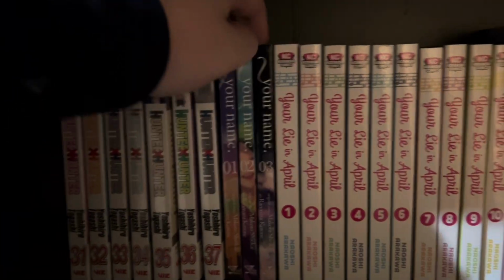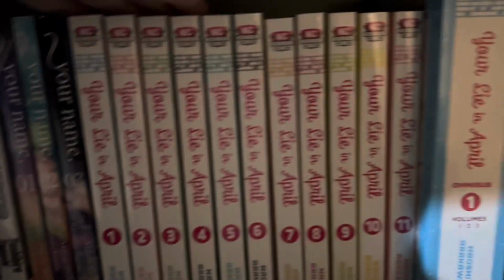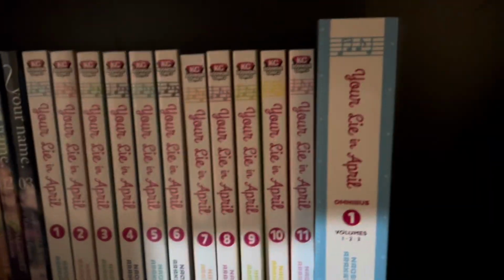I have Your Name, haven't read this yet. Your Lie in April, volumes 1 through 11. Probably my top 5, maybe, I don't even know. And then I have the Your Lie in April omnibus, which I'm going to start reading. I'm rereading this series as well. Haikyuu and Your Lie in April are the only 2 series I'm rereading right now.